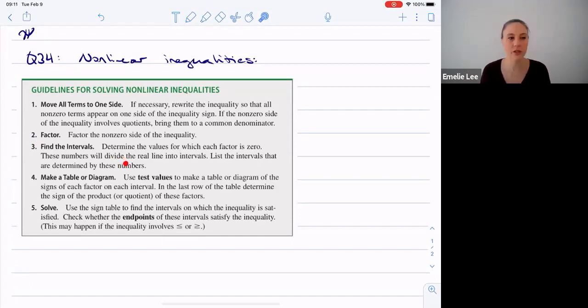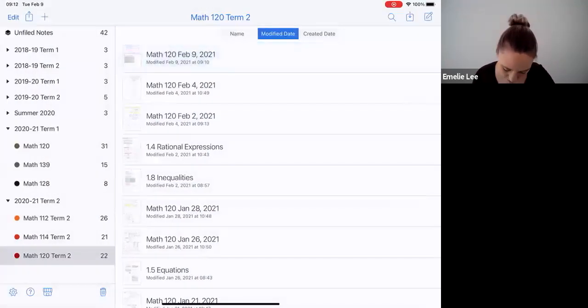Then we have to find the intervals, which involves finding where the zeros are, right? And then we'll use those as cutoff points. And then what we do is we make a table of values, and we're going to use this technique a couple of times throughout the course. So this is the first time that we're seeing it. It is going to be weird, okay? But once you have the hang of it, then it's going to be okay. And then we'll be able to use this table to actually solve the inequality.